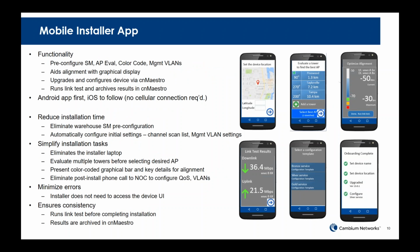Another really cool thing coming out, actually this will come out concurrent with 15.2, which is expected in September, is the mobile installer app, and it's going to be called cnArcher, as in Cambium Networks Archer, and Archer because we're hitting the target or hitting the bullseye.